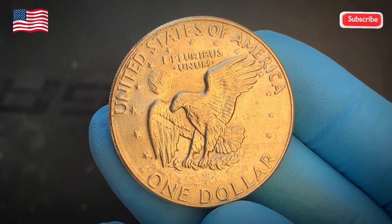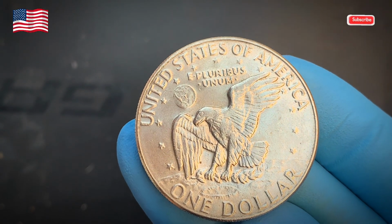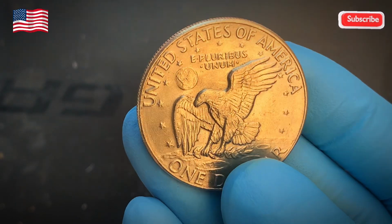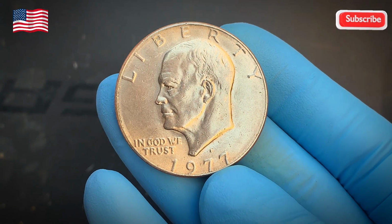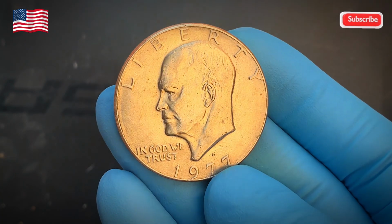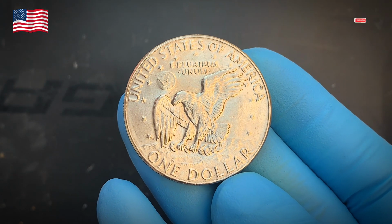First, examine Eisenhower's portrait under magnification. Look for doubling in the lettering, particularly in Liberty and the date. True double die errors will show consistent doubling across these elements. Next, check the strike quality. Off-center strikes are obvious. Part of the design will be missing, with the strike shifted toward one edge.